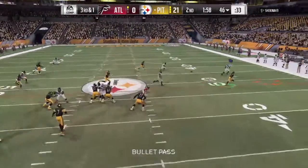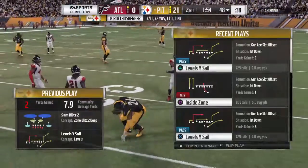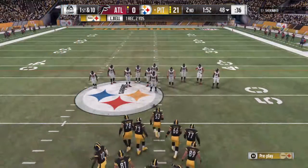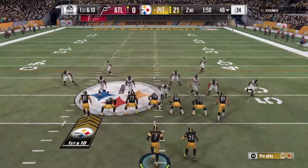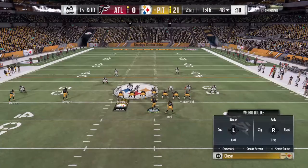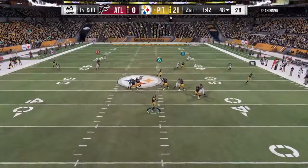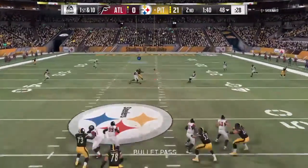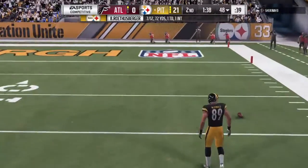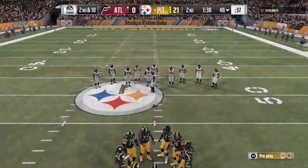On 3rd and 1, it's Roethlisberger. This is Bell on the dump off. And he's got a first down as he's up to the 48. They only get 2 there, but on 3rd and 1, that's all they needed to keep the drive going. On 1st and 10, it's Roethlisberger. And incomplete. Probably should have had that one, but with the game he's having tonight, maybe they'll let it go.